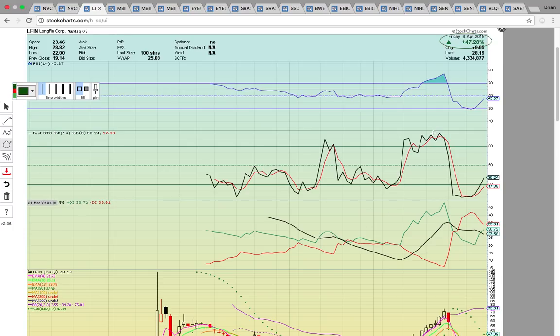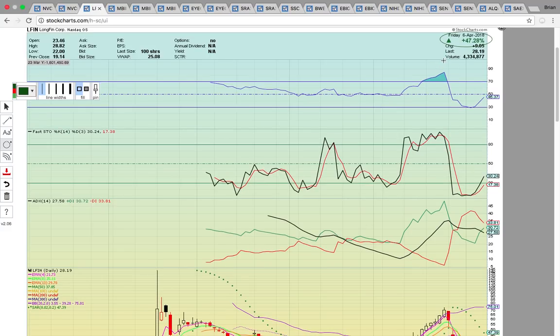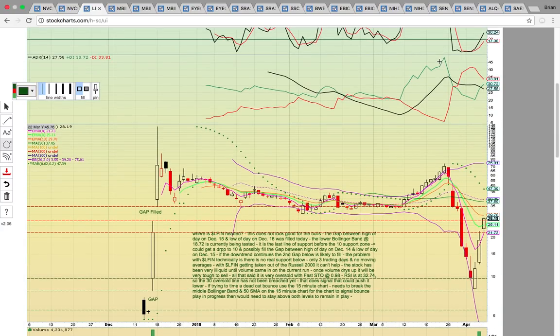It got halted on Friday, and so it was a 12 halt. Basically, we'll have to see if, whenever they provide the information that the SEC needs, then they will resume trading. There's no telling how long that'll be, and they did put out statements saying they were cooperating. So we'll just have to see how this plays out.